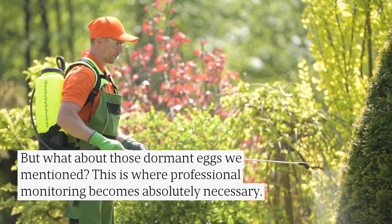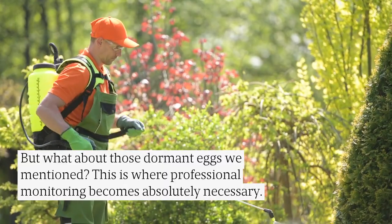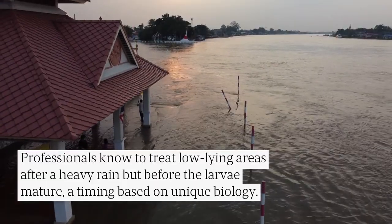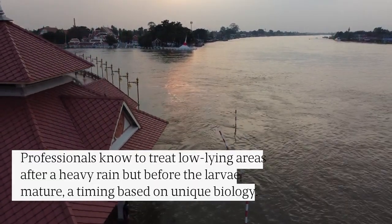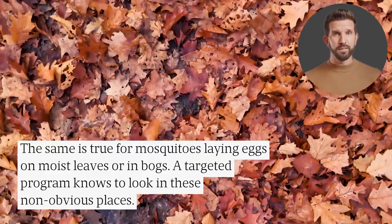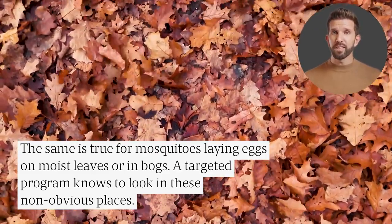But what about those dormant eggs we mentioned? This is where professional monitoring becomes absolutely necessary. Professionals know to treat low-lying areas after a heavy rain, but before the larvae mature, a timing based on unique biology. The same is true for mosquitoes laying eggs on moist leaves or in bogs. A targeted program knows to look in these non-obvious places.